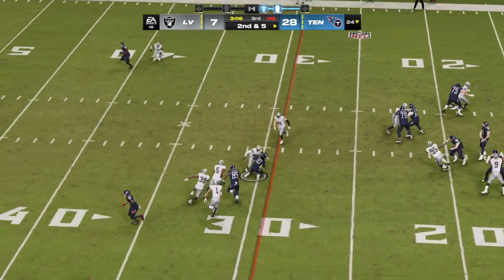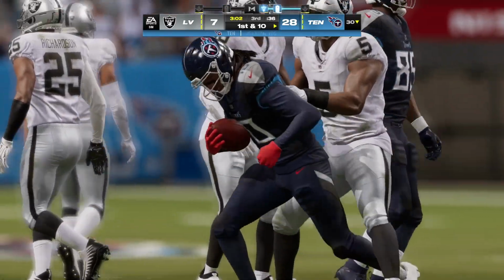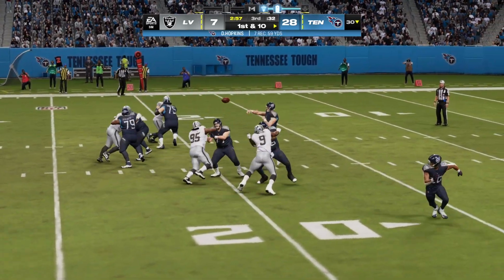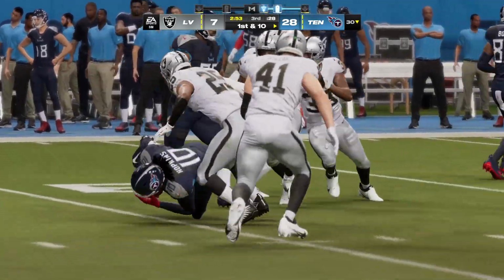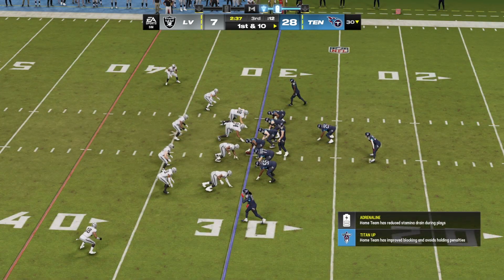Levis to throw it. Hopkins on the grab over the middle. Back-to-back receptions for him, and it's another 1st down. Well, if you do read man coverage, Brandon, the drag route's a pretty good one to run against it because you're running away from people on it. So 1st and 10 now from the 30.